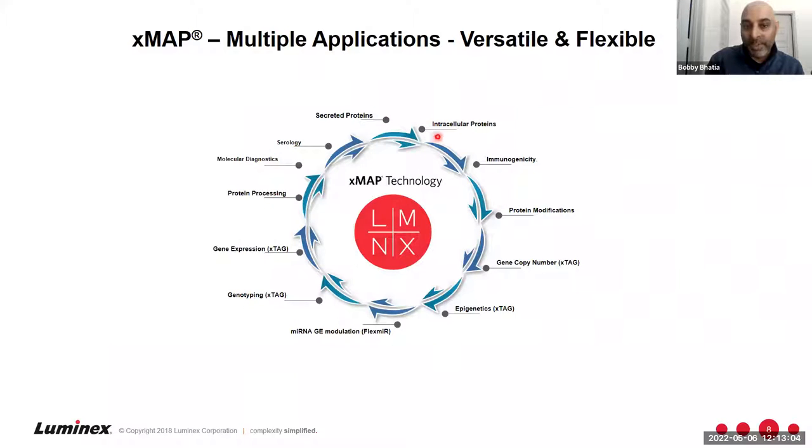Regarding different types of applications, most of the researchers attending today probably work with both secreted soluble proteins and intracellular proteins, and immunogenicity. But we also have a lot of applications that range from histone protein modifications to epigenetics, as I mentioned, and also genotyping, gene expression, and other types of molecular and serological assays.